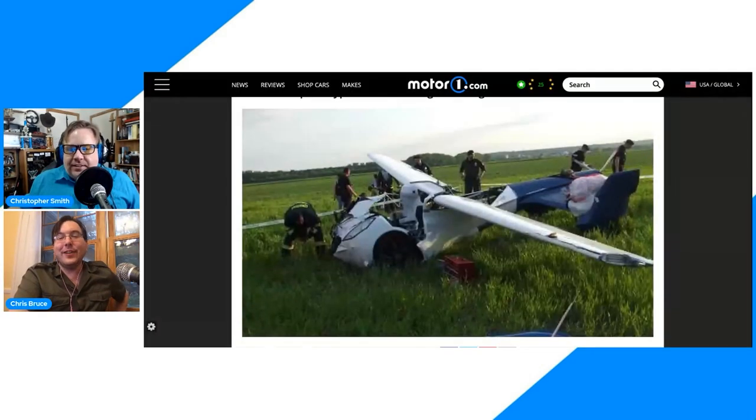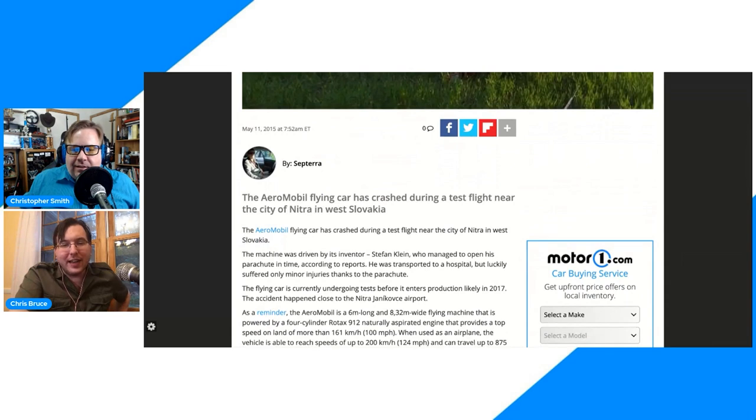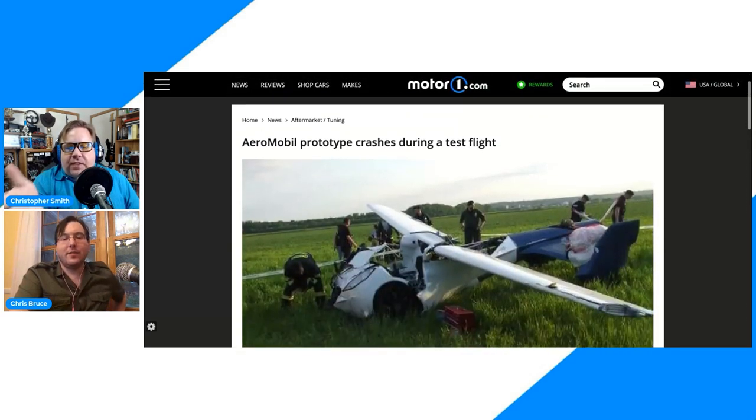That's embarrassing. Flight, and you can see... Oh, that's not going to buff out. Was it? Hopefully everybody was okay on that. I believe it crashed on landing. Yeah, the pilot opened his parachute and was transported to the hospital, but suffered minor injuries. So pilot fine. Well, that's good to hear.